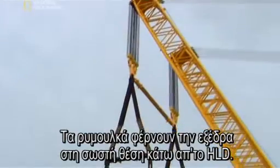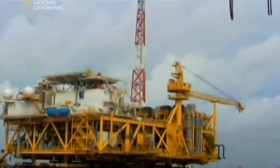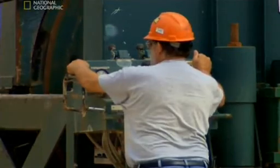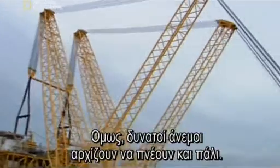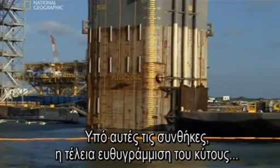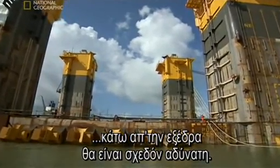Tugboats wrestle the platform into position underneath the HLD. And the crew attaches huge A-frames to lift it. But high winds kick up again. In these conditions, lining up the hull perfectly under the platform will be almost impossible.